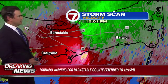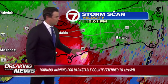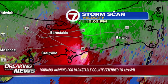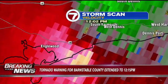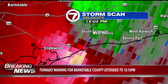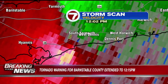So these are the areas that we continue to watch here, right across the mid-Cape. This is working its way right along the coastline. It is east of Craigville now. It is working its way very close to 28. It's very close into the West Dennis area, eventually coming through Dennisport, West Harwich as well. These are some of the same locations that got hit last night with quite a bit of wind and some tree damage. So the cleanup efforts are really hampered here as we go through noon, and perhaps even adding to what needs to be done with the cleanup effort here as we continue to track these strong winds.